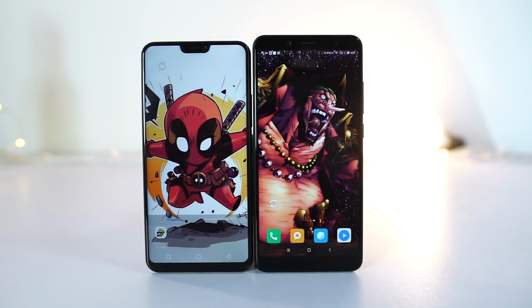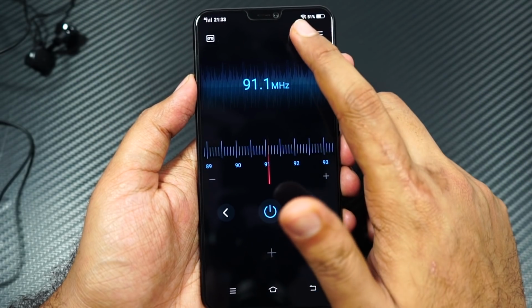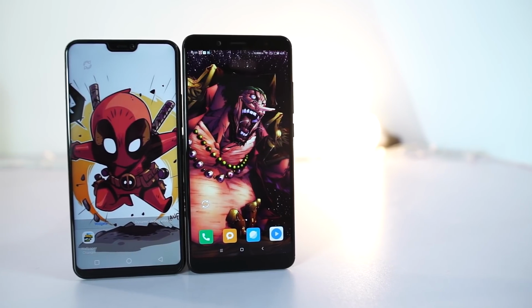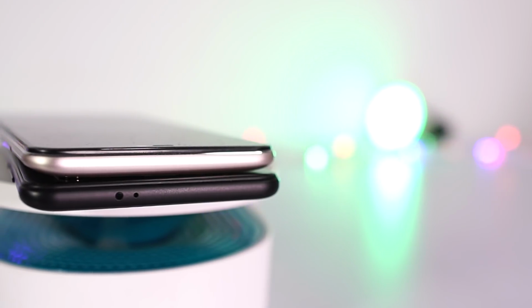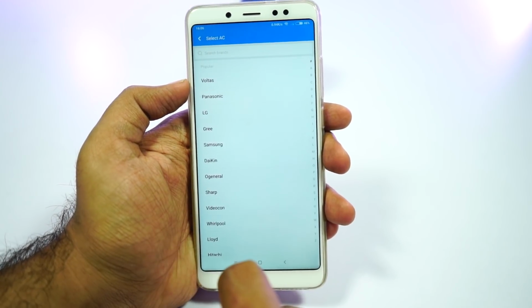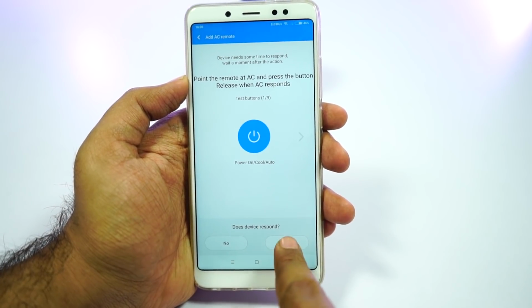Now coming to the hardware section, both phones come with all the basic sensors including compass, gyroscope, FM radio, LED notification light, fingerprint scanner and a face unlock feature. Additionally, Redmi Note 5 Pro has an infrared blaster that you can use to control AC, TV or anything that has an infrared remote. Now that's a huge deal for me, but many people might not appreciate it.